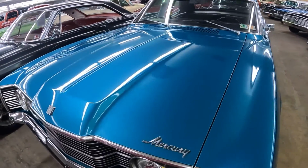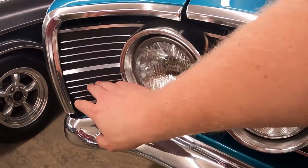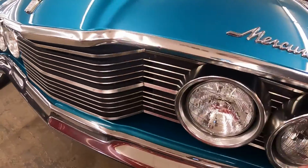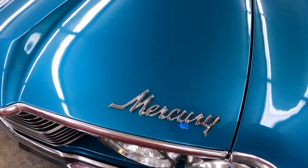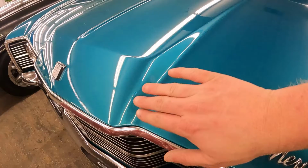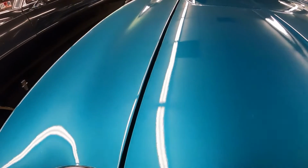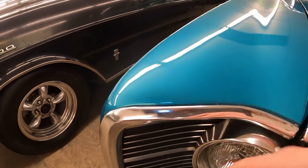Let's talk styling. I always loved the styling of these cars. I love the fact that this just looks like a wraparound grille and how it comes back. I love that aspect of it. Nice Mercury badge there. Check out these lines that come down the hood, how this is kind of pushed up. This car has some really nice lines. Also, check out how this kind of swoops up to a point here and how it's pointed here.